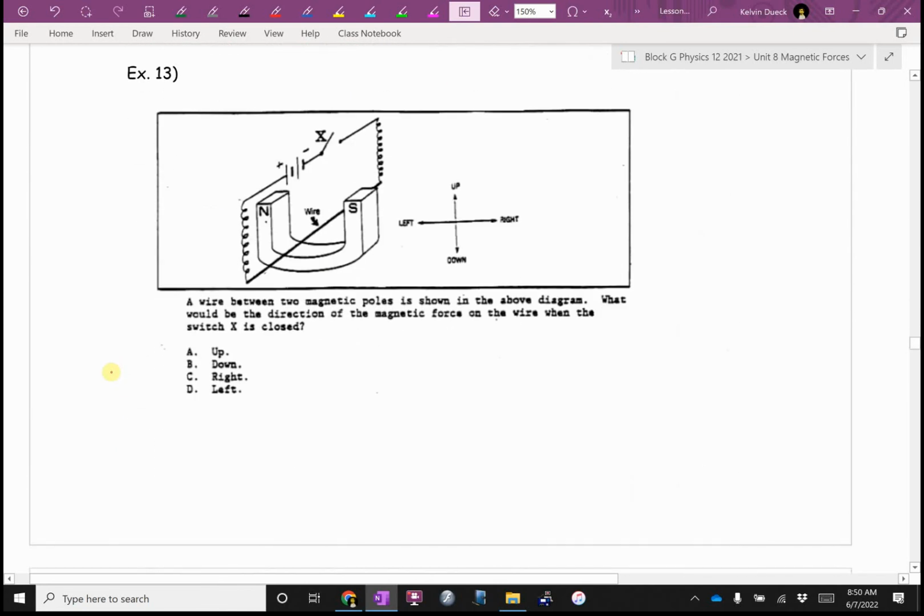Example 13. A wire between two magnetic poles is shown in the above diagram. First thing I need to figure out is which way the current is flowing through the wire. Well, current flows from positive, so it's going to be flowing that way. Then we need to draw in the magnetic field line. Magnetic field lines point from what to what? So it'll be that way. There's the B field.